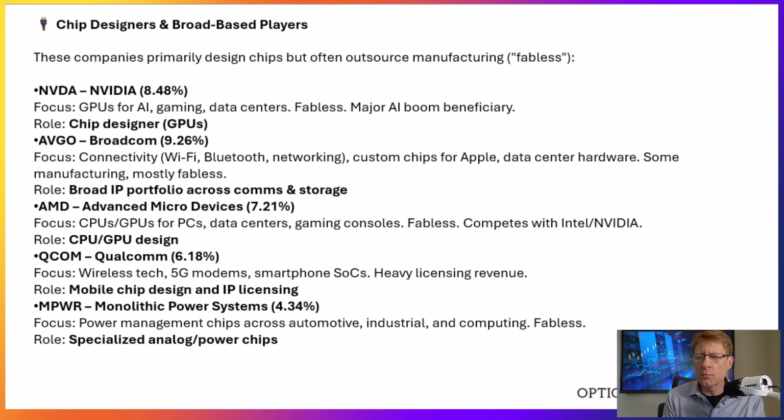Qualcomm's probably a little bit more, I think it's kind of an interesting one, because remember I talked about edge, right? Qualcomm's about small chips, devices, things like that, goes into cell phones. That's going to be a real big opportunity as we start to get more AI into devices, that thing in your pocket, right? So that's a really big opportunity.